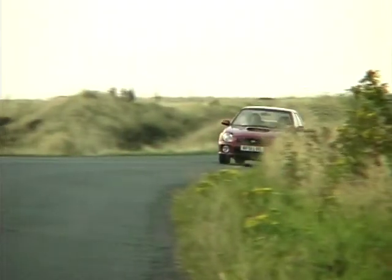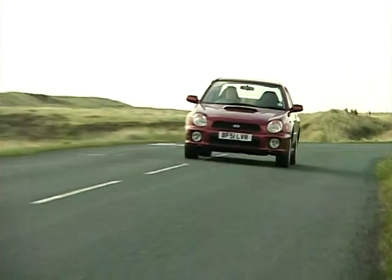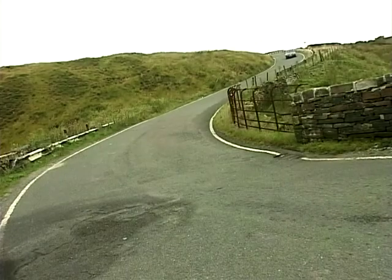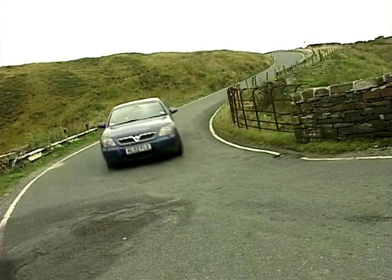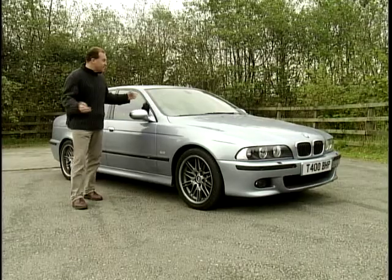Welcome back to this week's Car File Special, where we take a look at sports, family and executive cars which really pack a punch. In part one, we tested the Impreza and the Vectra. At 21 grand, they both offer great performance and great practicality at a price that wouldn't rule them out as an everyday family car. Next is the BMW M5.